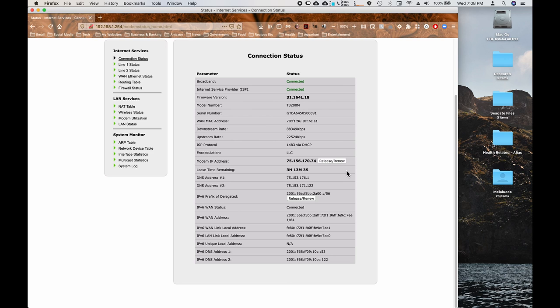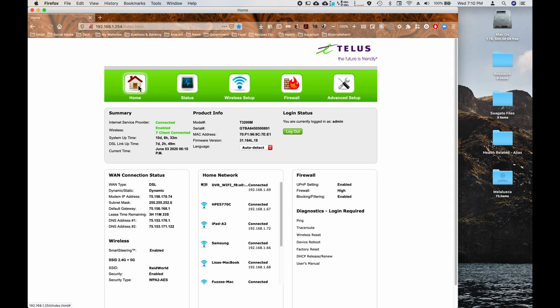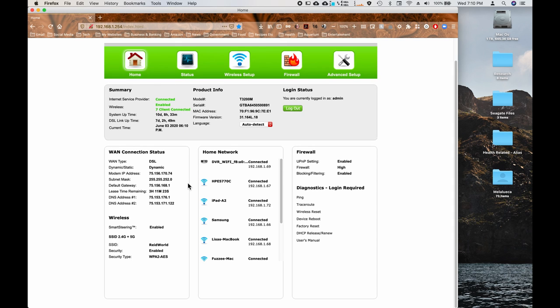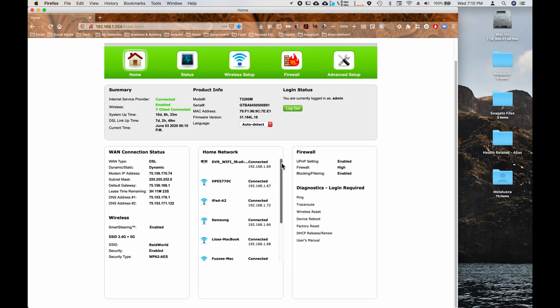Now, if you've got a connection contract with Telus where, say, you're going to be doing web hosting and you're running your own web server, then you will have set up a contract where you have a static IP address that never changes. So this shouldn't ever be a concern for you. Alright, we'll go back out to our home screen here, and this is the screen you're going to automatically see when you first log in. And this is going to give you some of the information that we were just looking at on our status screen. Well, this is a safe area. You can come and quickly take a look at stuff.